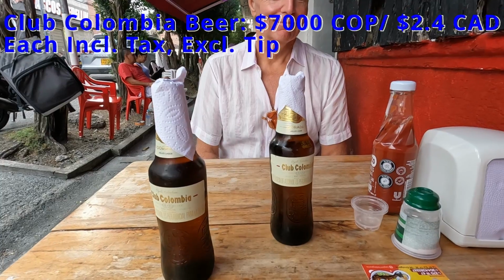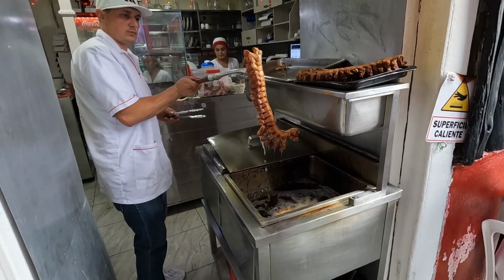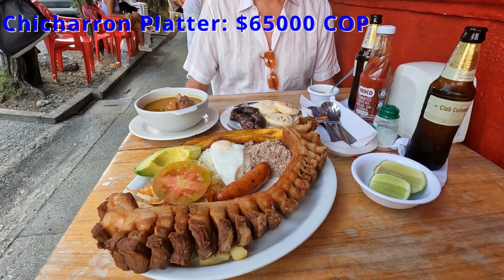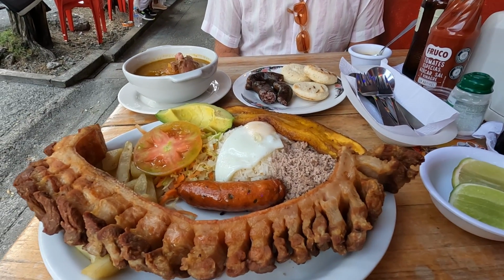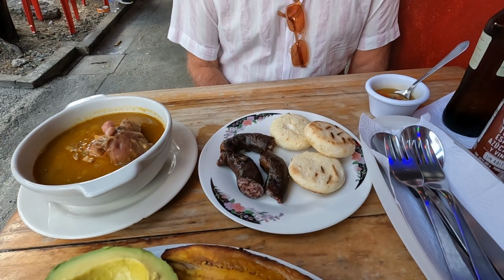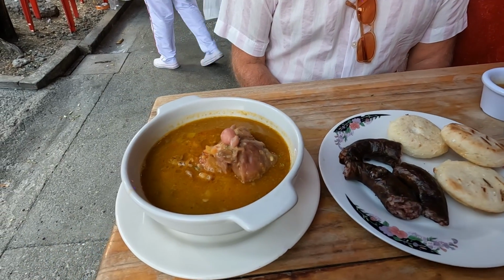Then we ordered a couple of Club Colombia beers to start. It was pretty cool to see the chef cooking up the massive chicharrón right next to us. So of course, we had to get the chicharrón platter, which was huge, and included a massive portion of chicharrón as well as chorizo, french fries, rice, fried egg, ground beef, salad, avocado, sweet plantain, arepas with blood sausage, hogao salsa, and a bowl of beans with hoof.